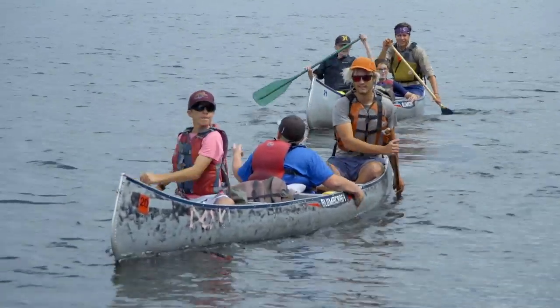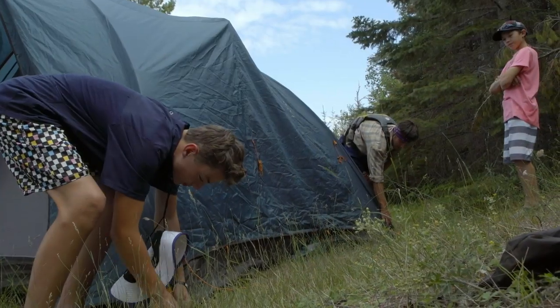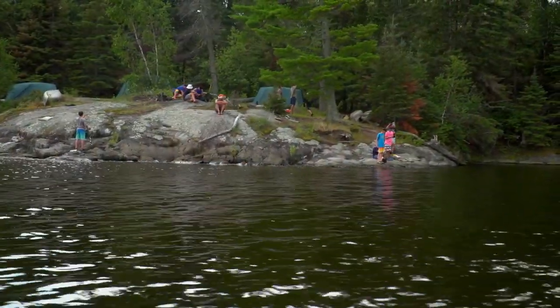They learn how to start fires. They learn how to do a little cooking over the campfire. They learn how to set up tents. They learn that they're way more capable than they probably gave themselves credit for.